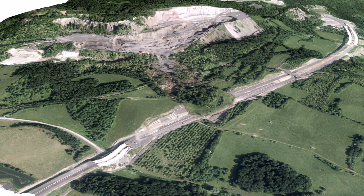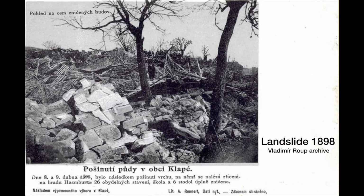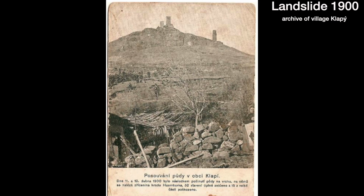Looking at the landslide, it is necessary to realize that the concept of displacing volcanic and underlying Cretaceous rock slopes in the area of interest and its surroundings by landslides has been known for more than 100 years. 14 kilometers south of Dobkovičky, on the slope under the castle of Hasenberg, there were activated landslides in 1882, 1898, 1900, and 1939, and in 1898 and 1900, it destroyed houses in the village of Klapi. Directly in the area of interest, this concept is documented.